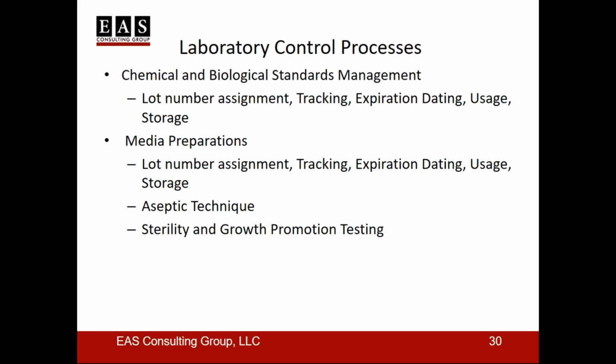And it's very important, especially in the micro area, that they're using aseptic technique, and so it's critical that they are not cross-contaminating any samples from themselves or from the laboratory itself. All of the media that they receive has to be demonstrated to be sterile, so not already contaminated, yet it has to be appropriate to promote the growth. So if we're looking for E. coli, for example, we have to have media that would support the growth of E. coli. So if it's there, we're going to see it. So that's called growth promotion testing.